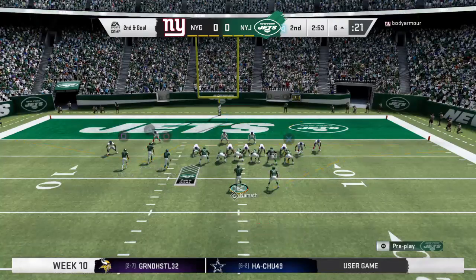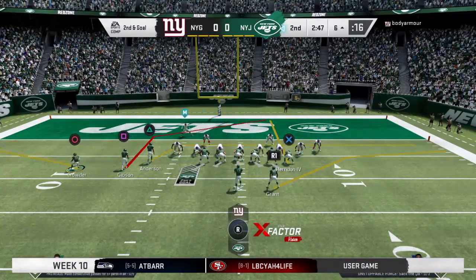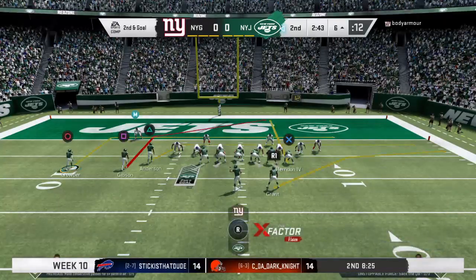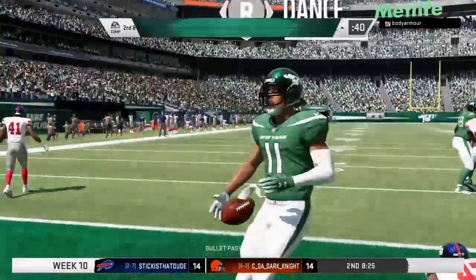2nd and goal from the 6 this time. Mike, 55. Check, 55, Mike. If you don't get the board. 2nd and 6. And he's in.